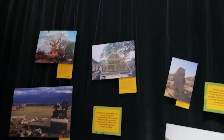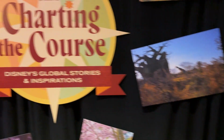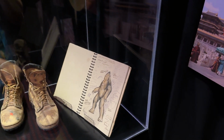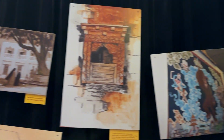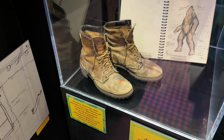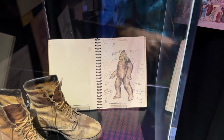These are trips Imagineering did for Disney's Animal Kingdom. Even down to, here's Joe Rohde's boots, and here's his sketchbook for, of course, Expedition Everest. And, of course, these are various illustrations by Joe Rohde here, who has shepherded Animal Kingdom for many years. So it was really cool to see some of the stuff that he's done as part of that. And it's trippy that they have his boots here. But you can see a sketch of the Yeti right there. Very neat.